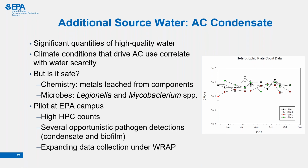And so the risk in this case really becomes opportunistic premise plumbing pathogens such as Legionella and Mycobacterium that are really an issue with any type of water management system, whether it's potable, reclaimed, or what have you. So we have started a pilot study to try to characterize the microbial quality of condensate collections. And we saw high HPC counts, which is a general indicator of microbial quality, as well as some detections of both Legionella and Mycobacterium in both the bulk water as well as biofilms within the piping. And so this does indicate that management for these types of premise plumbing pathogens should be considered. And we are working now to expand data collection through the Water Use Action Plan. Next slide, please.